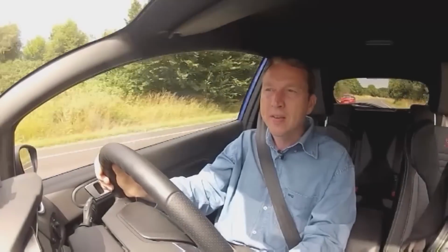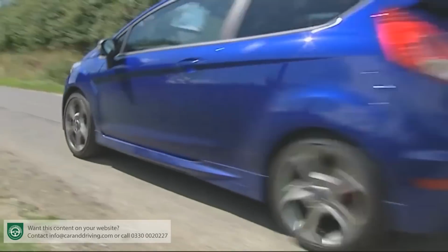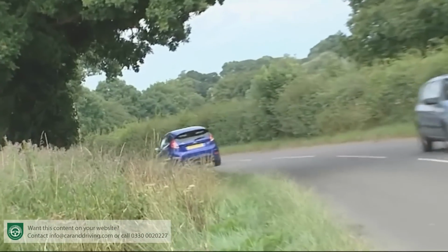That's courtesy of a clever sound symposer system that filters the most attractive noises from under the bonnet and delivers them into the cabin under hard acceleration when you want to hear them. A stimulating soundtrack for a stimulating drive.